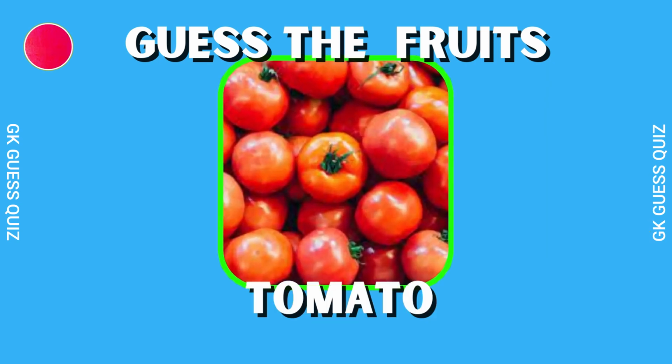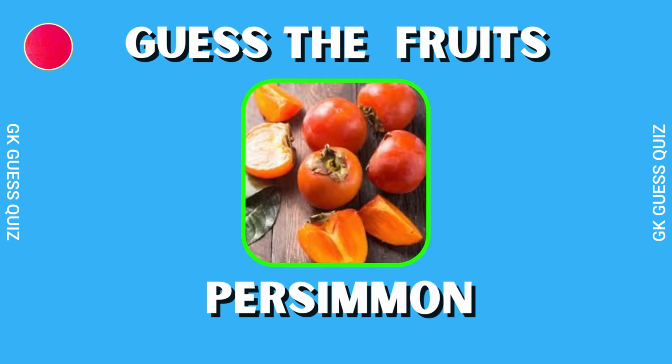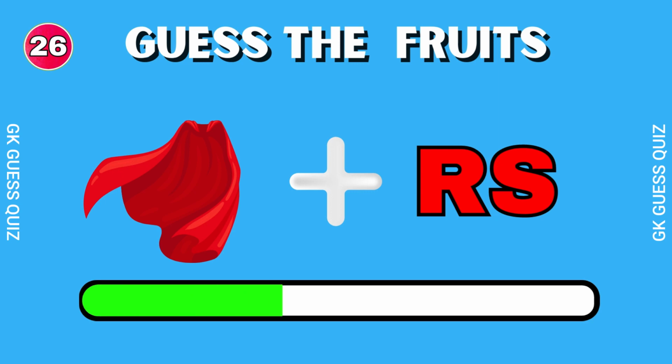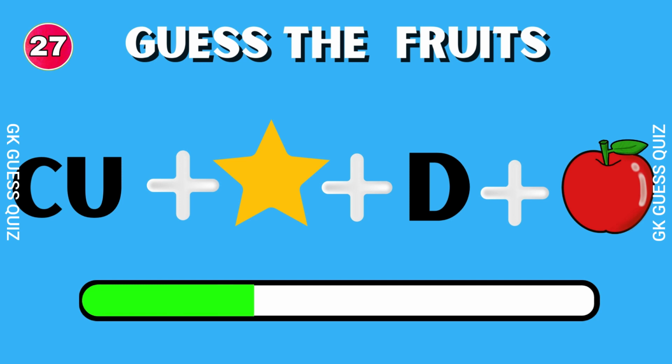It's Tomato. Can you guess this? It's Persimmon. It's Capers. Can you guess this?